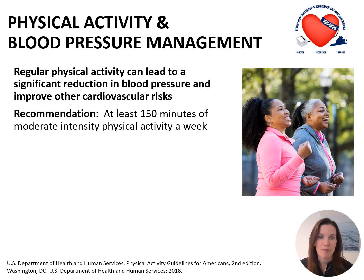And the recommendation for most people is that you get at least 150 minutes of moderate intensity physical activity a week. And moderate intensity means that it should be the equivalent of a brisk walk where you can still continue a conversation, but you couldn't sing.